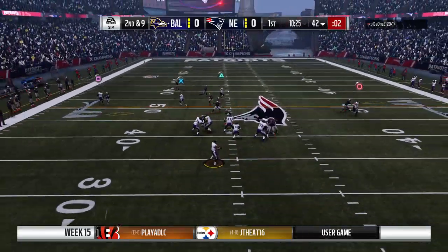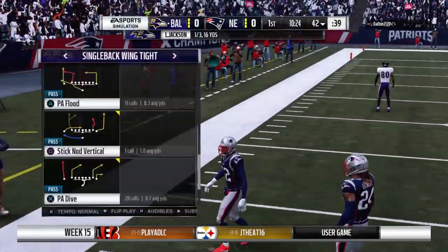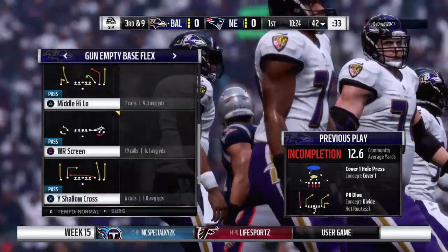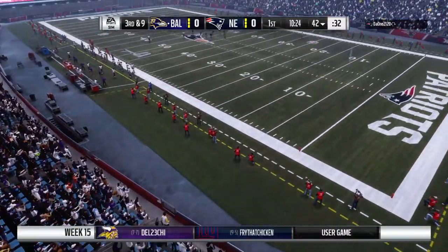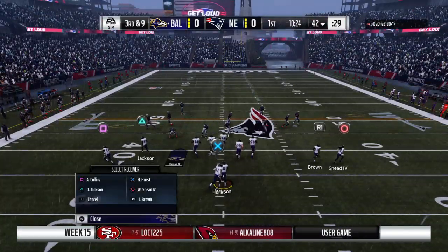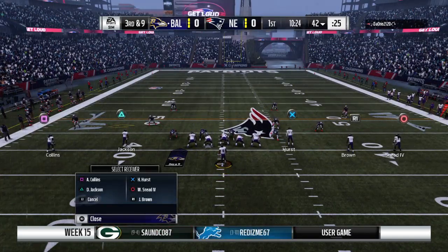Off the play fake, here's Jackson. And that is incomplete. Sometimes the coverage is so good, no matter what you're doing on offense, you just can't shake anyone free. They try their best to find someone open, but they took away every passing alley, every angle, and shut the play down. After an incomplete pass on second down, that'll leave him trying to convert on third and 9.